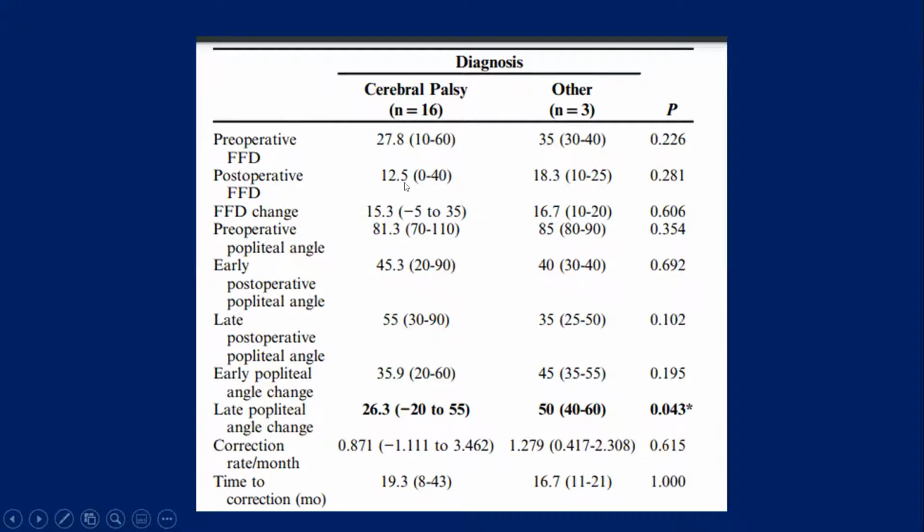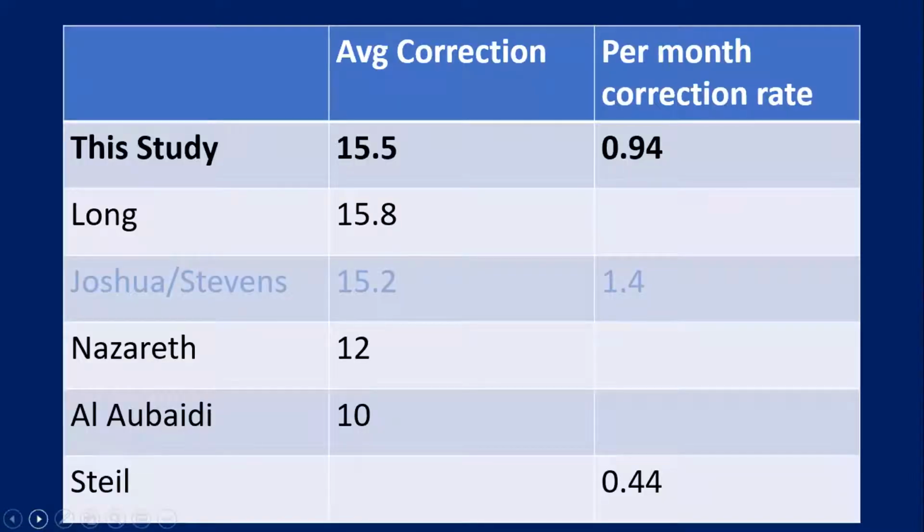The average fixed flexion deformity correction ranged from 15 to 16 degrees. Popliteal angle correction also ranged from 35 to 45 degrees. And time to correction, up to full extension or up to skeletal maturity, was around 19 months to 16 months in both the groups. So they have compared their results with recently published articles.